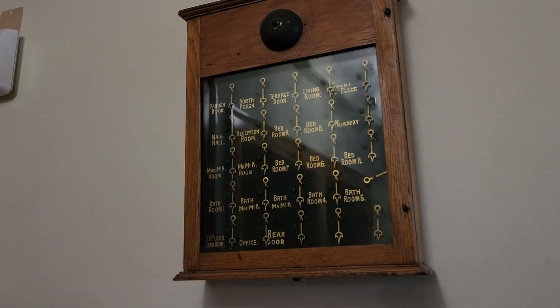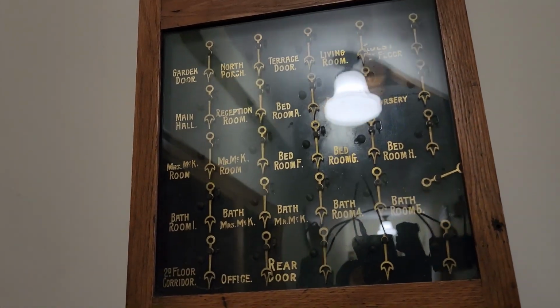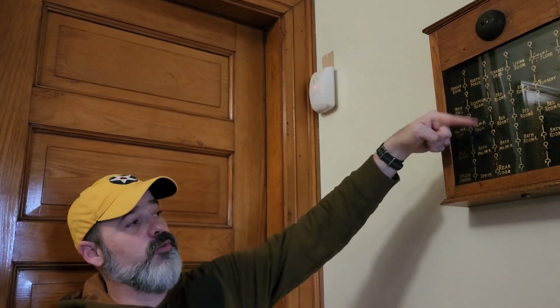Downton Abbey was great for us. But this is, again, we're in the servant side of the house. Just on the other side of this door was the kitchen. And this is the buzzer box. So every room in the family side of the house had a button that, if you wanted their help, you push the button, the bell rings, and one of these arrows will point up to whatever room you're needed.